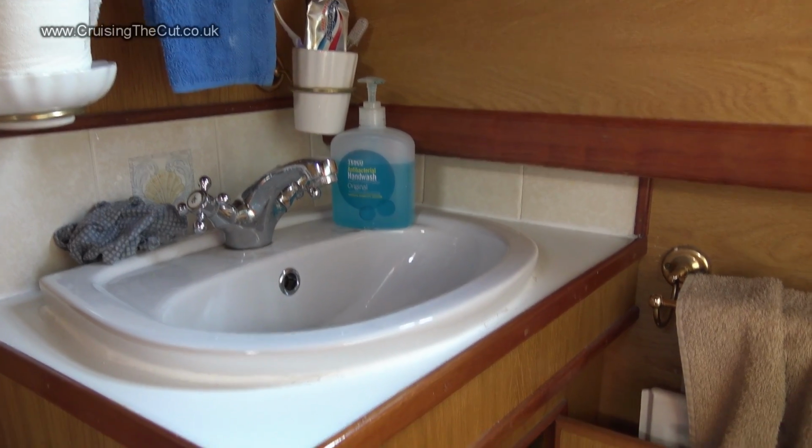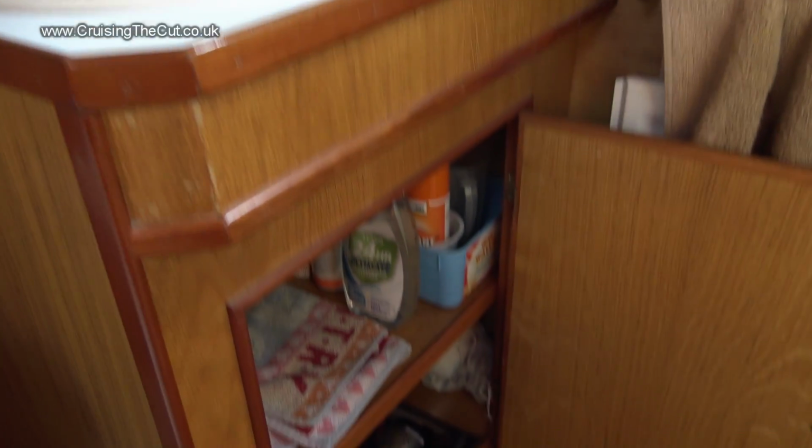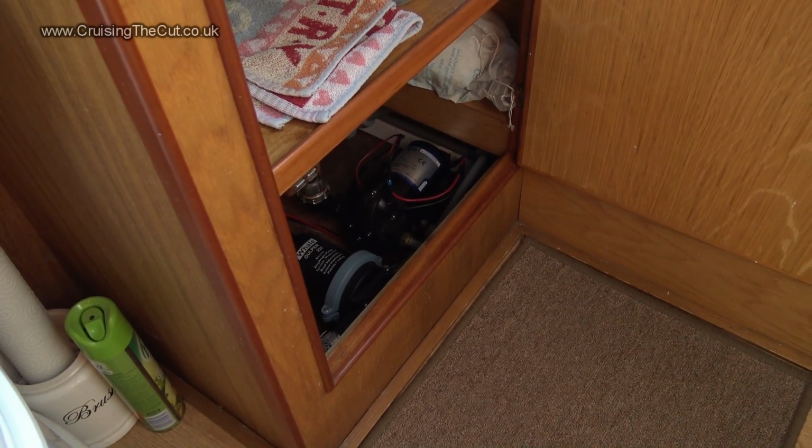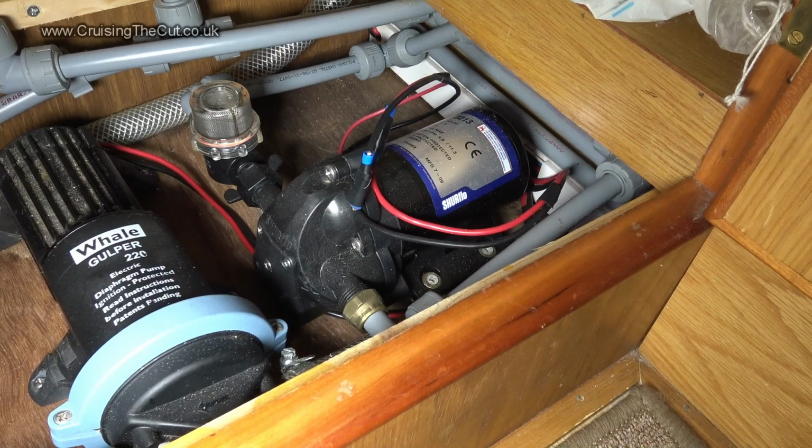If you are a regular viewer, you will recall my water pump, which is underneath the sink in the bathroom. And this morning it started doing this. That little chirp is happening about every two minutes. It wasn't doing this yesterday, it wasn't doing it overnight, though it did give a single chirp overnight, but since I woke up this morning, every couple of minutes, just running.